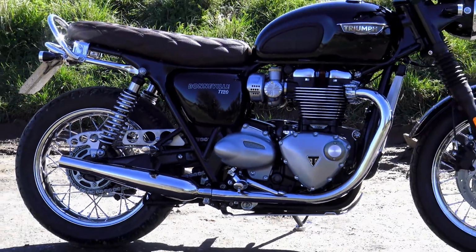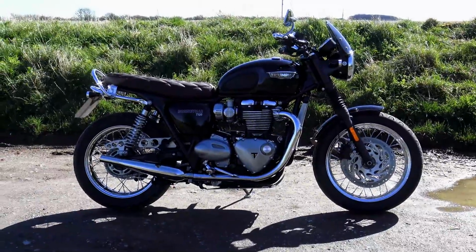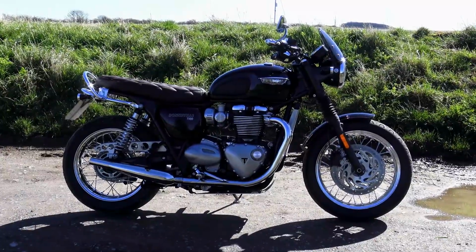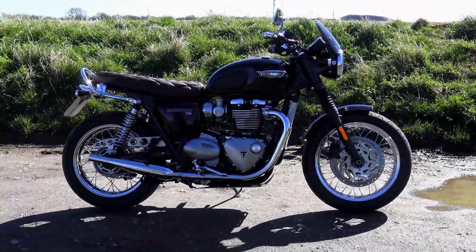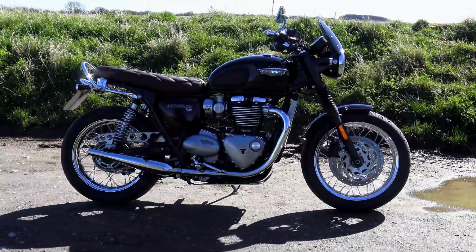Now, some of these checks I will only do weekly, but it is good practice to get into the habit of doing these checks regularly. First of all, the things I think you must check prior to every ride are those that relate to safety. That's your tyres, your brakes and your lights. First of all, your tyres.